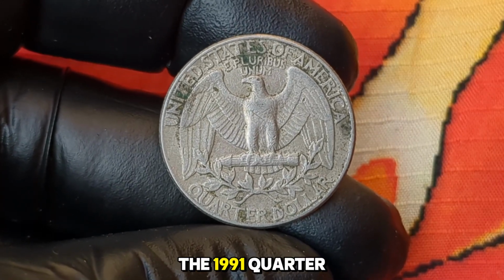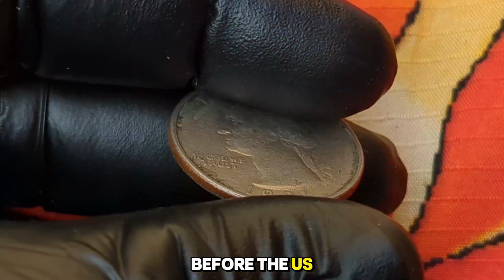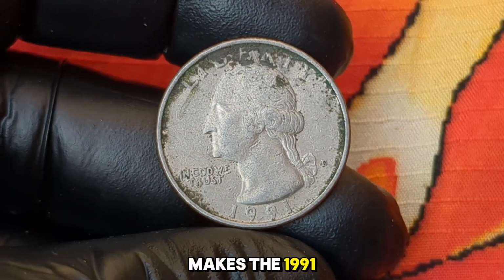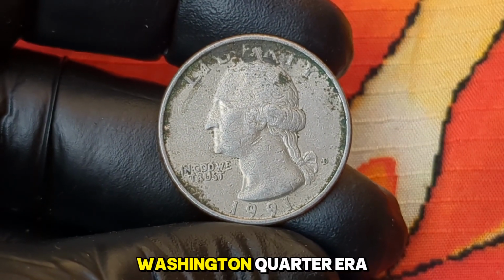The 1991 quarter belongs to the final years of this long-running design, before the U.S. Mint launched the 50-state quarters program in 1999. That makes the 1991 quarter an important part of the closing chapter of the original Washington quarter era.